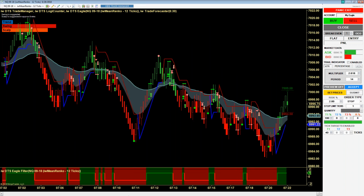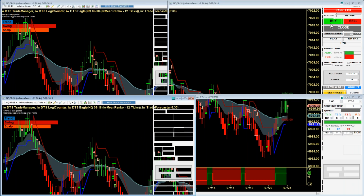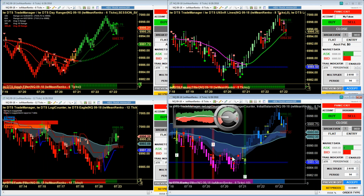Compare that to this. This is just a mess. The market going back and forth. But good observation, Scott. Absolutely. Got to keep an eye on the breadth of those clouds.